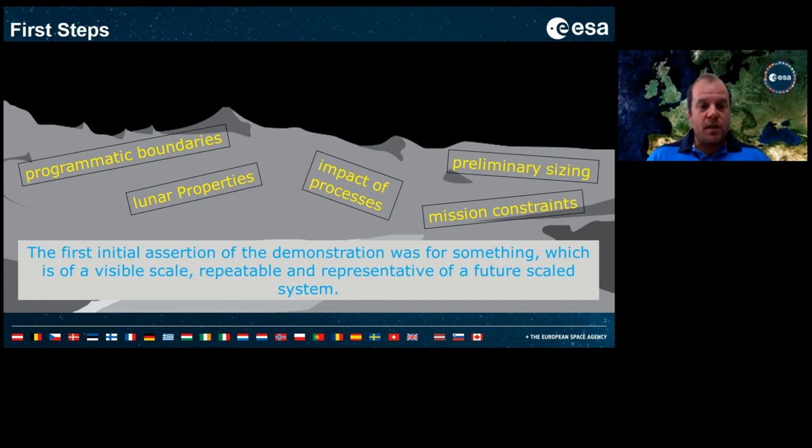Now, since the moon is a key destination for the Human and Robotic Exploration Directorate in ESA, an affordable and hence sustainable human presence on the moon would require utilization of resources, the so-called paradigm of living off the land, as our director has often mentioned. To implement ISRU is not easier said than done. We have taken a stepwise approach generally.